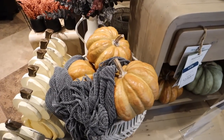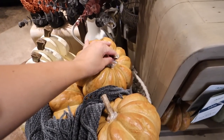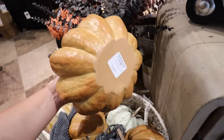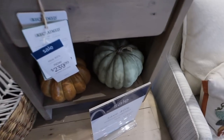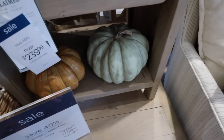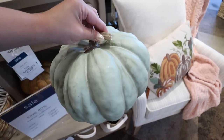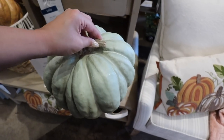And the one thing I love right here especially are these realistic pumpkins. I actually did already get one of these. I just think they are so pretty. Look at all of the details and the colors. This is $24.99 and it also comes in green. The green is really pretty as well, especially if you like to do more pastel fall, non-traditional. There's just so many ways to tie in all of these beautiful colors.